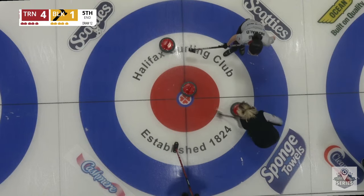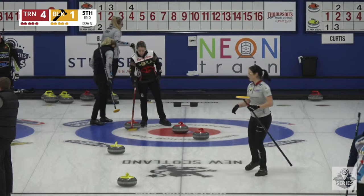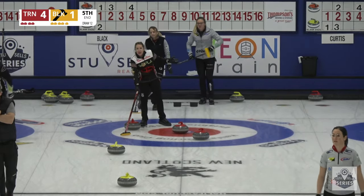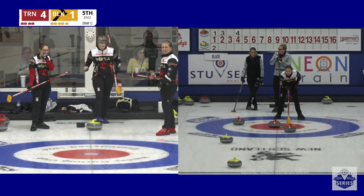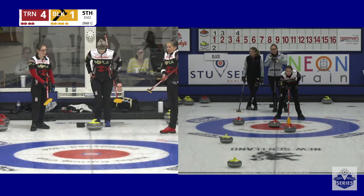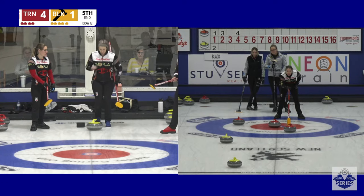Oh, nice roll. It is behind the tee line, so it is good. Yeah. That's good, too. That'll be tee line or top eight. I think Christina was going to play that no matter what, even if she hit it up on the nose. I think she was probably going to go around that corner anyway. So this just helps her.